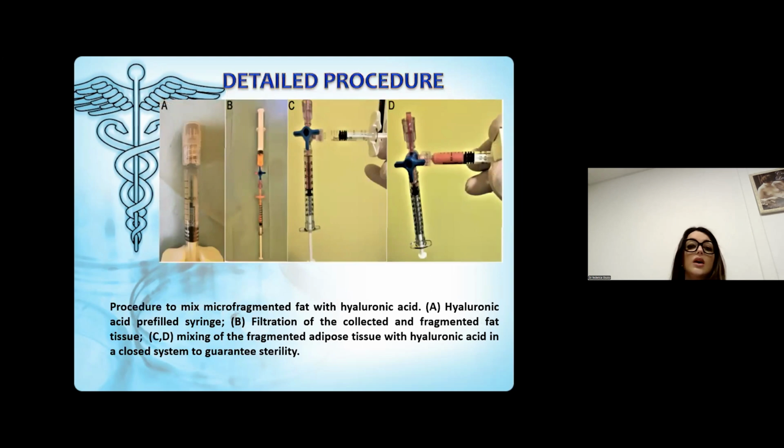In this slide, we can observe the detailed procedure. In figure A, we have the hyaluronic acid pre-filled syringe and can observe the procedure to mix microfragmented fat with the hyaluronic acid.